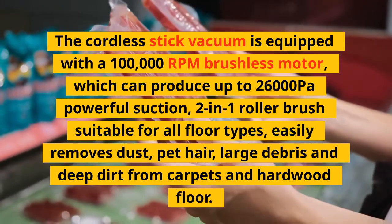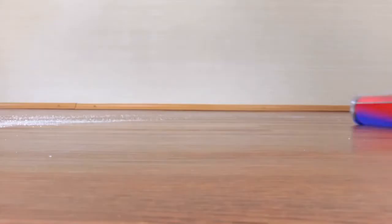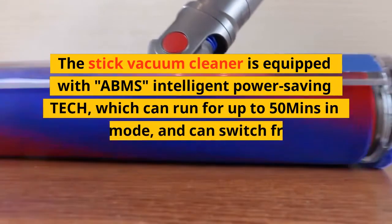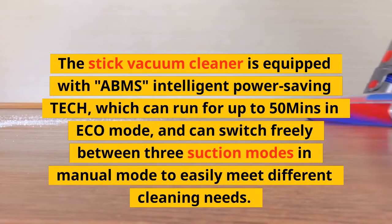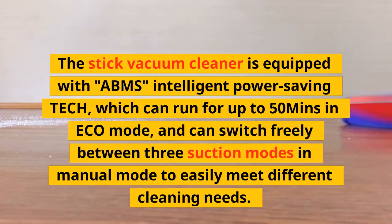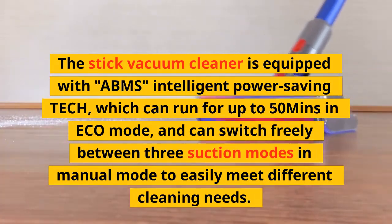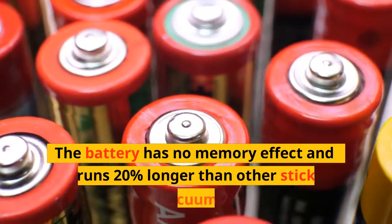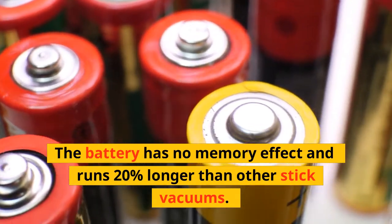50 minutes long run time. The stick vacuum cleaner is equipped with ABMS intelligent power saving tech, which can run for up to 50 minutes in eco mode, and can switch freely between 3 suction modes in manual mode to easily meet different cleaning needs. The battery has no memory effect and runs 20% longer than other stick vacuums.